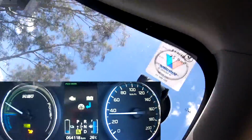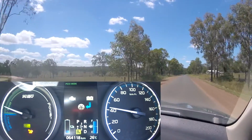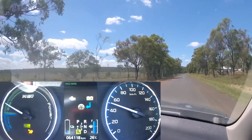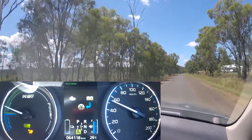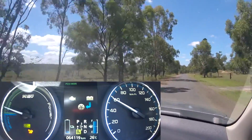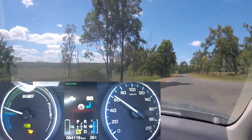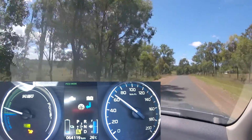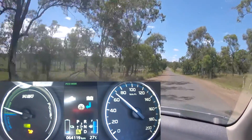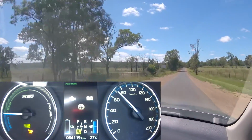Is this recording actually? I think it is. Alright, go! 6 kilometers left, but we have probably a 12-15 kilometer drive home. So I'll let the car do what it wants to do now, because we could potentially recharge at home straight away for our other appointment in the afternoon.